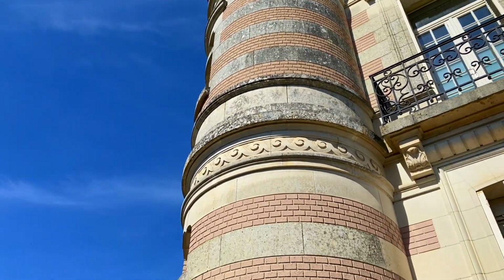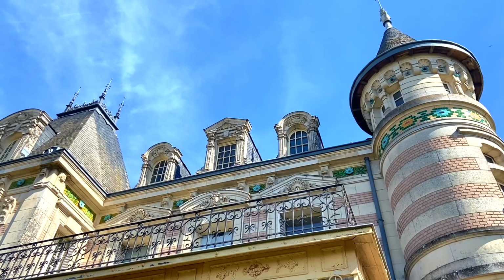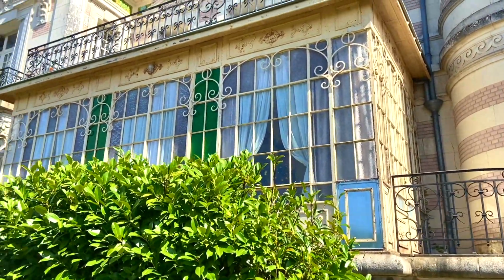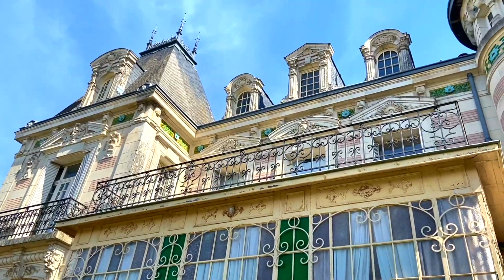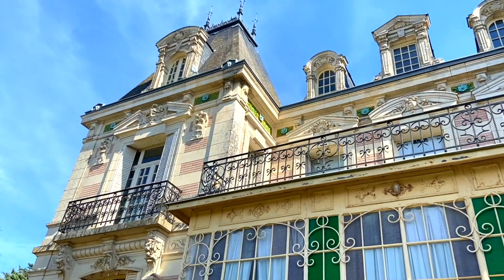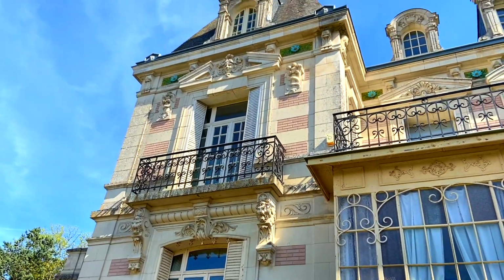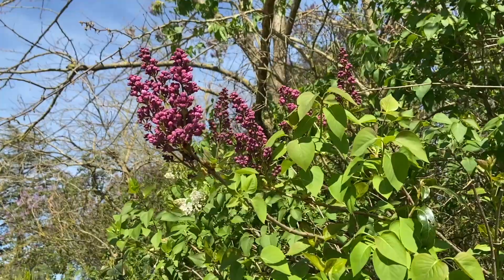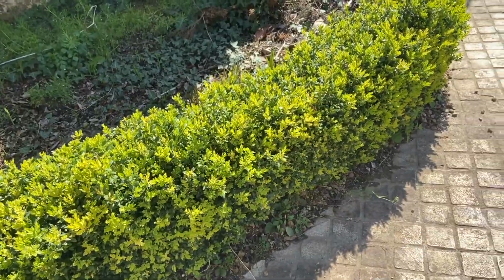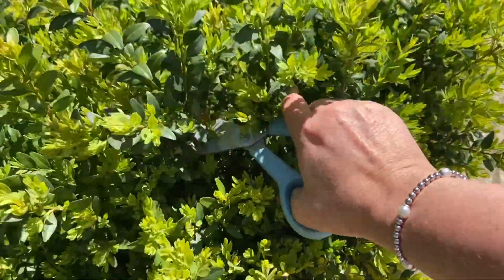And we'll walk around and see the front of the chateau in the sunshine. Metal panels that we had replaced for the orangery. What a beautiful day. And just a little of this because the smell will be glorious. Mmm. As I need to prune my box hedges anyway, I'm going to take just a couple of bits of this for some greenery.